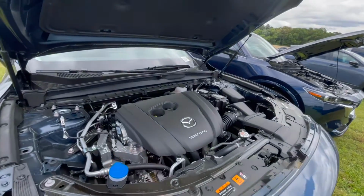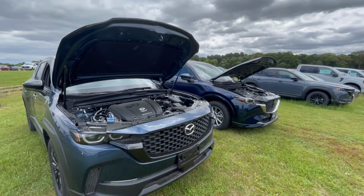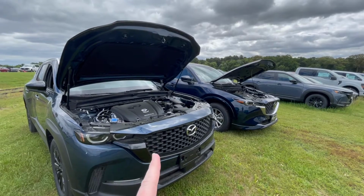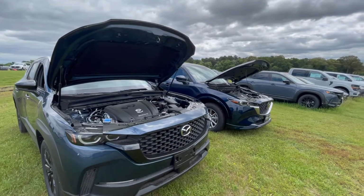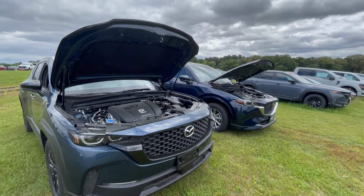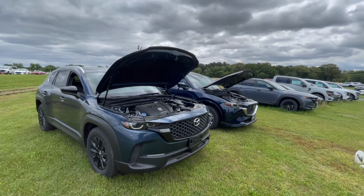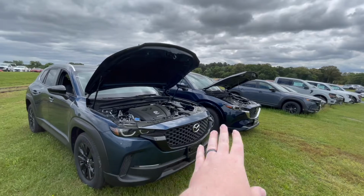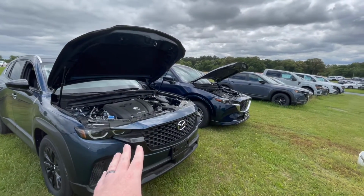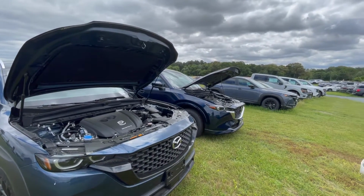Now, super reliable engine there, 187 horsepower. It's going to get you up and down the road in either the CX-5 or the CX-50 that you choose. But if you want more power and more pep, there is a turbocharged engine option in both of these that is super peppy. I have a CX-50 in the Turbo Premium Plus trim level, and that thing is peppy, super fast, very nice to drive, and not terrible on fuel economy. But in these Select trim levels, the 2.5 liter 4-cylinder engine has plenty of power to get this vehicle up and down the road and get you great gas mileage. So overall, very good job by Mazda with these SkyActiv engines.